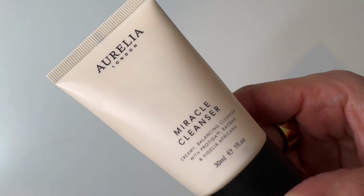So the next one is called the Aurelia, I think that's how you pronounce it, Miracle Cleanser. And this was a really nice surprise. Now, I got this in a kit. So sometimes I buy a kit for one or two things and it comes with a bunch of other stuff, and this was one of those products. And I have to say, I really, really liked it.